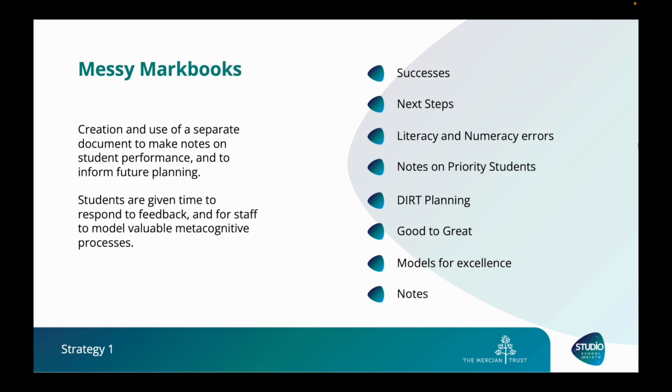The next section, Good to Great, is where you can find a piece of student work that you identify as being good, but also note the next steps they need to take to make it great. You can then plan how this can be turned into a modelled discussion with students during a DIRT lesson. With the work under a visualizer, you may want to add some tick marks to certain parts of their working, celebrating what this student has done well, as well as spark a discussion with students. Why have I put this tick here?